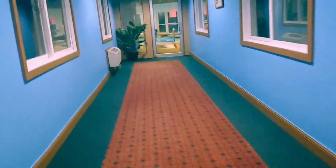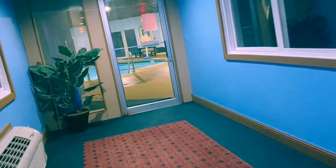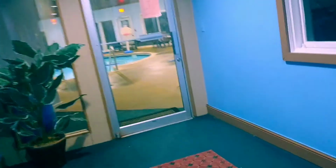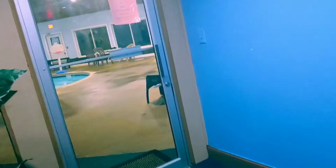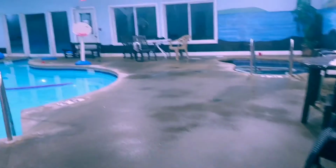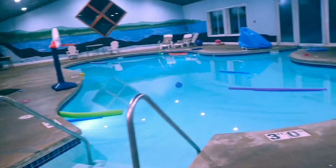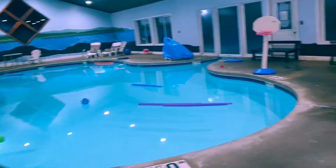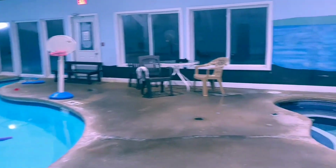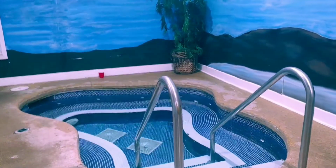Now we are going to take you over to the pool area. This is a very unique pool area. This is the first hotel in Wisconsin to have a pool that goes inside to outside. It's a combination indoor outdoor pool, and plus they got a hot tub too. So this would be the pool area. This is really, really neat. Hot tub.